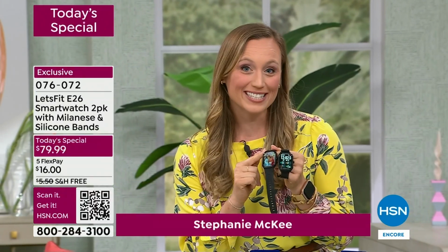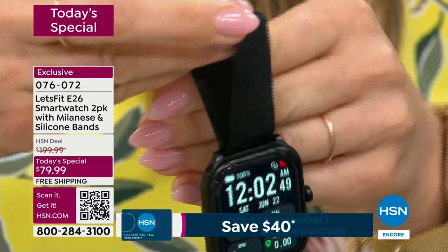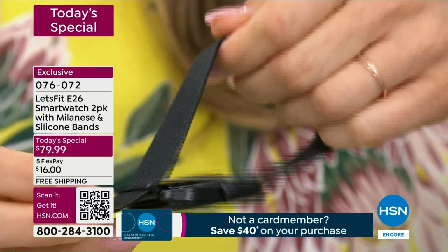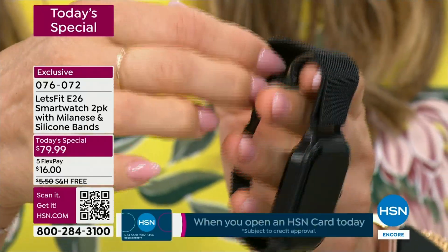This is our E26 model. It is our most feature-rich model. It is the only one that has the voice assistant, which I'll show you shortly. And the metal band is the most adjustable. Check out how large and how small this goes. And that magnetic clasp means that it's the easiest to use.